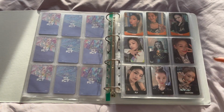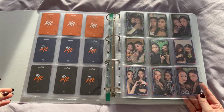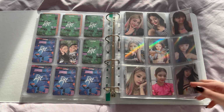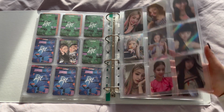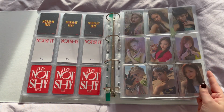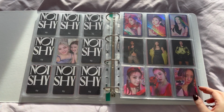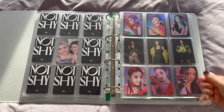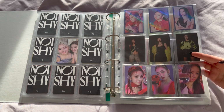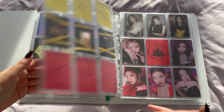And then for Itzy I have these 2 Cheryongs to trade for Yuna, and then the units, and then these are all pre-order cards for Not Shy, which I already had all of Yuna's, and then I'm just missing these 2 for Yuna for Not Shy, and then the units are complete. And then so this is like a POB with Moo, and then these are the JYPE POB, and then the first set of photo cards, and then the other set.